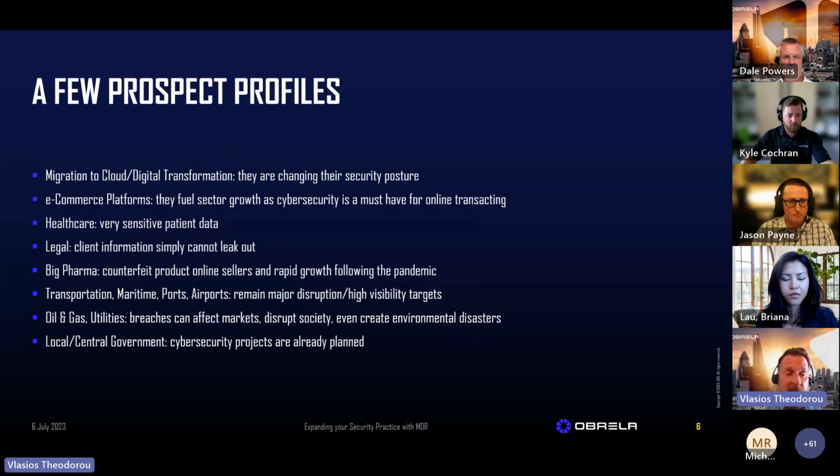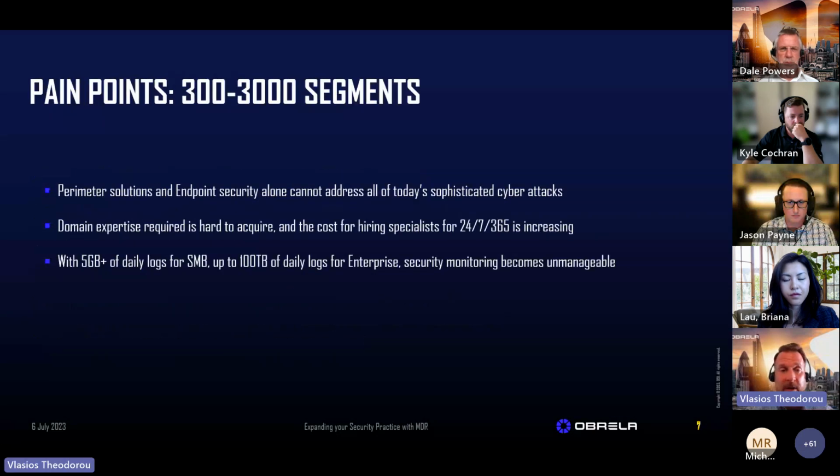Or they may just be early in the cyber maturity roadmap, and they might just have an internal IT/cyber team who's seeking guidance as to where their next steps should be. Again, this is great for all of us because we can collaborate, we can co-sell, and go at this with a consultative approach. And this is what we all want to do. So in any case, these profiles are willing to discuss their cybersecurity roadmap with us, and by us I mean the partner and Obrela.